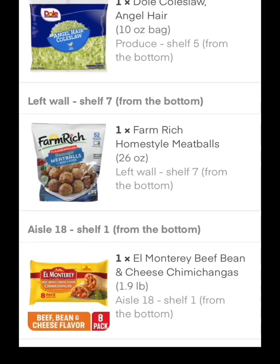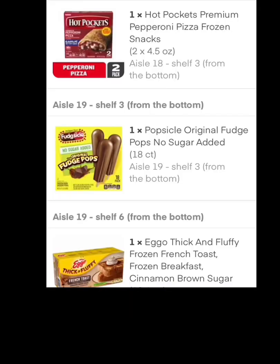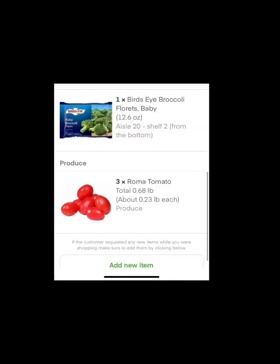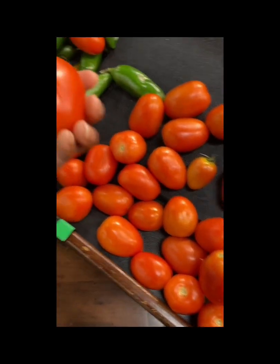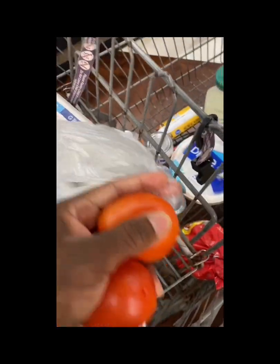The coleslaw, meatballs, chimichanga burritos, pepperoni hot pockets, fudge pops, Eggo French toast, French fries, broccoli, and tomatoes. So whenever I pick out my tomatoes, I always check to see if they're soft or firm. If they're too soft, I don't get them. If they're firm, they're just right. And I also check my lettuce or my coleslaw for brown spots. No brown spots. So this bag of coleslaw is good to go.